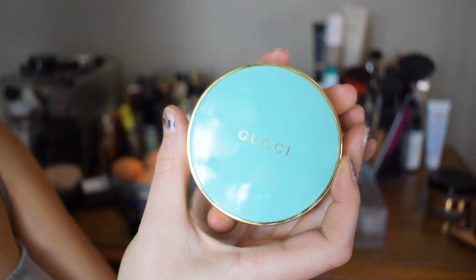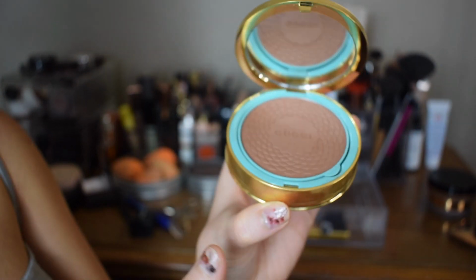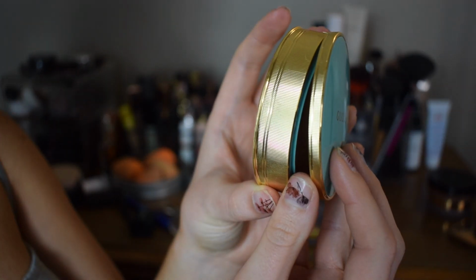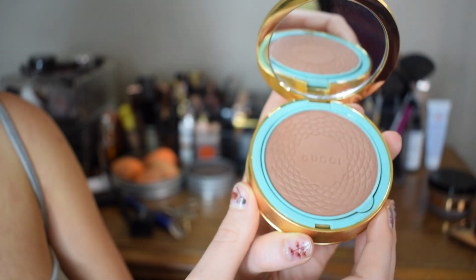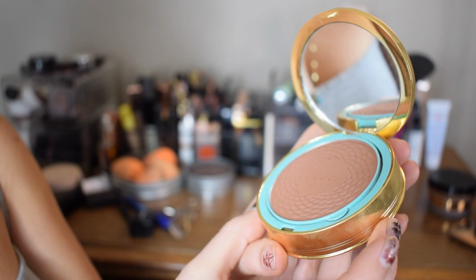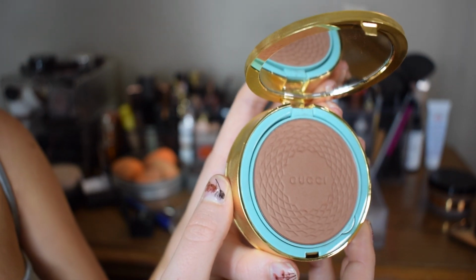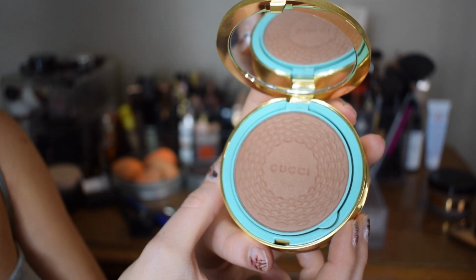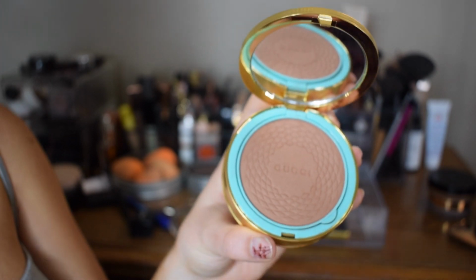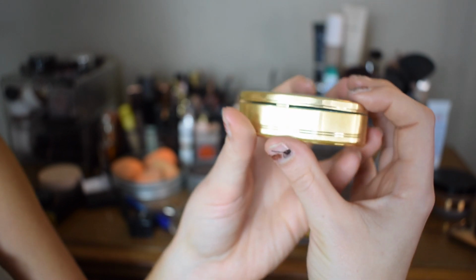Moving on to this beautiful, beautiful thing. This is the Gucci bronzer. I have this in, oh, what shade do I have? I have it in the shade 2, and I love, love, love this bronzer. Does it have a lot to do with the compact? Probably, but is the product a velvety dream that just makes you look amazing when you wear it? Yes. So both worlds are great, and I love the way this looks.